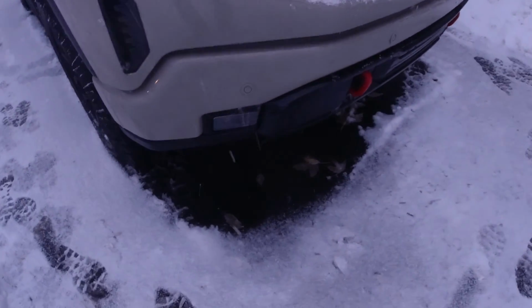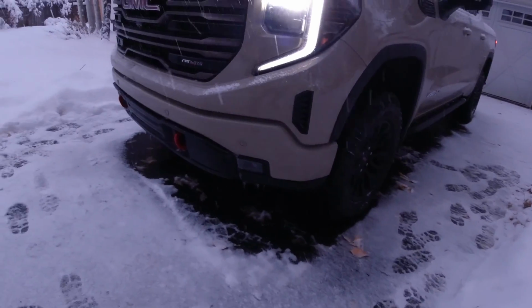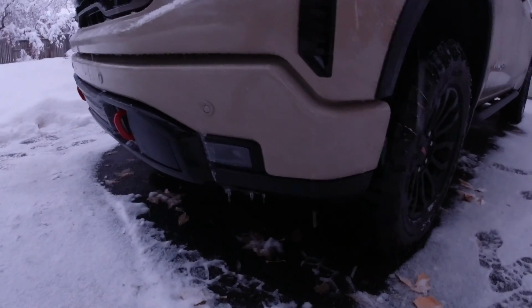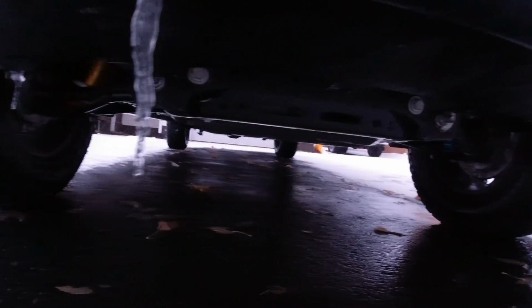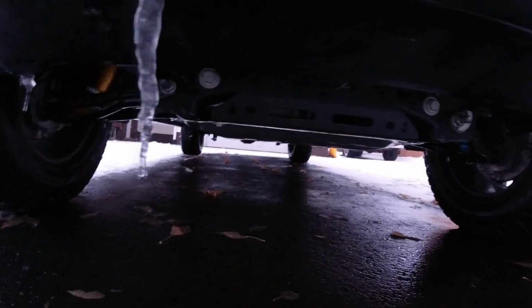The Silverado ZR2 gets a unique bumper that adds approach angle, but on the Sierra AT4X, you just get the same bumper. Additionally, there aren't skid plates underneath this vehicle, or to the extent that there are, on the Silverado ZR2. On the Sierra AT4X, there's just a transfer case skid plate. The Silverado, though, has a lot more skid plating.